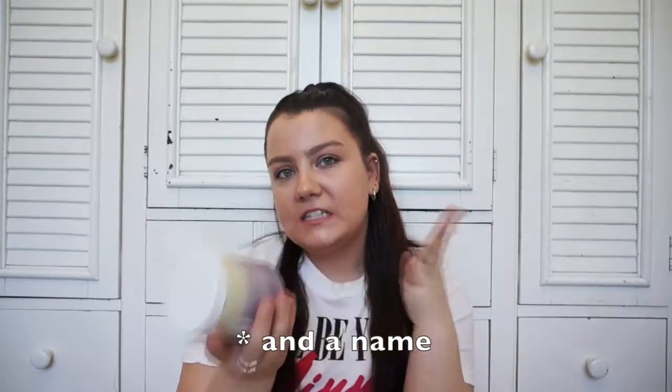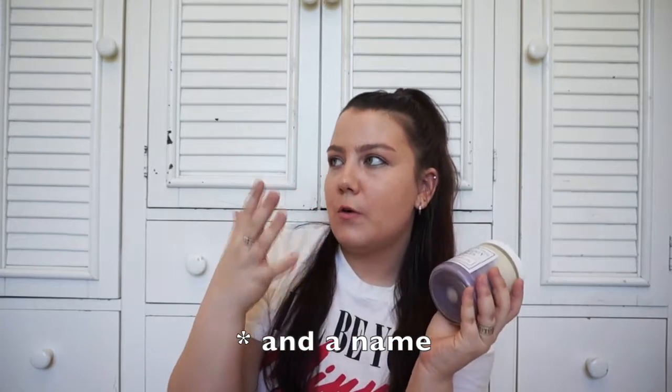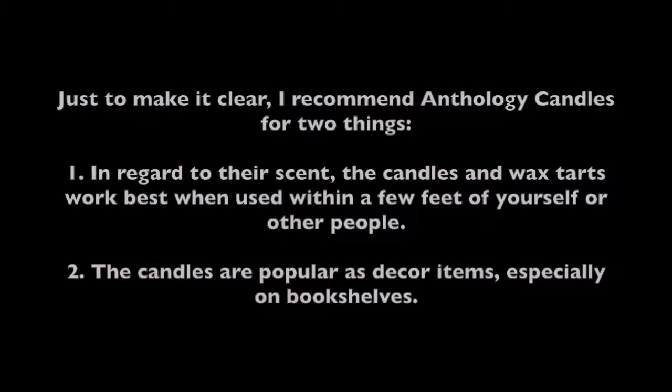Second reason I would recommend not the scent cubes, but the candle. I've seen a lot of these on Bookstagram. People don't burn them, they use them as decoration because these are novelty items. They have a color and a scent that are supposed to make you think of something.